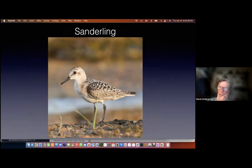We also, more in the fall, will get sanderlings. These tend to be more white and black in color. They have dark legs, a dark bill, but what they don't have is a toe. All the other sandpipers have this little toe that sticks out the back, and these guys don't have that. Once again, you're going to need a spotting scope or a camera probably to see this, but that's a unique feature that the sanderlings don't have.